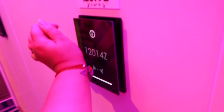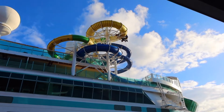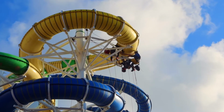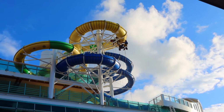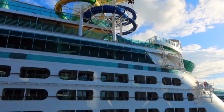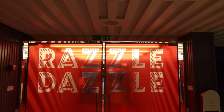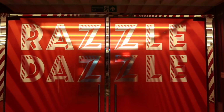I took my ice cream back to my stateroom and enjoyed some more time relaxing on my balcony. I really do admire the maintenance crews on some of these cruise ships. These guys were maintaining one of the water slides way above the platform below. After a couple more hours relaxing, it was then time to get ready for dinner at Razzle Dazzle.